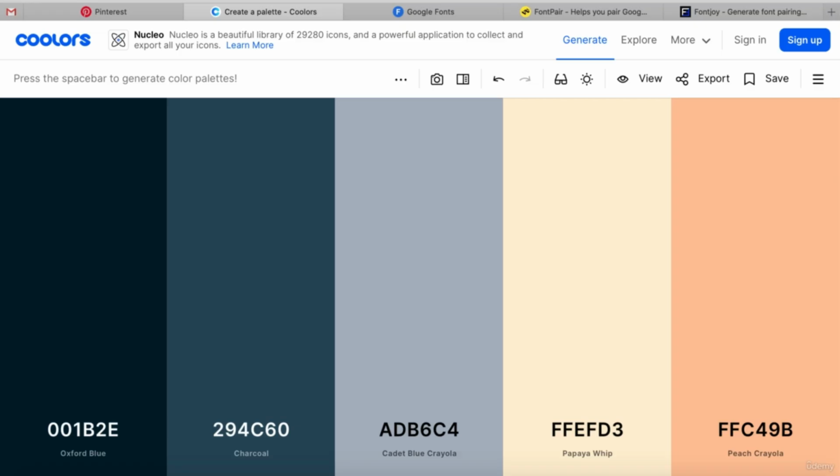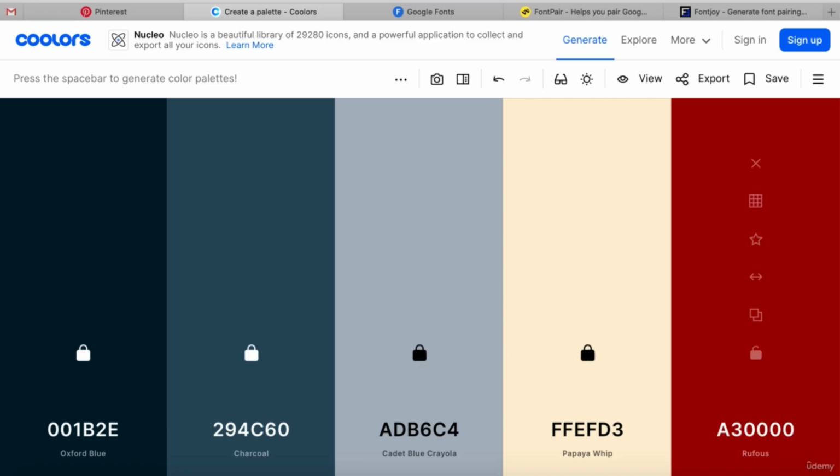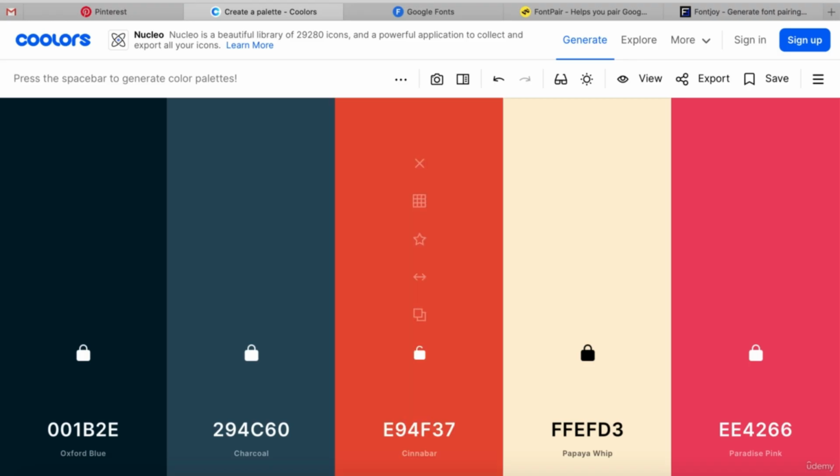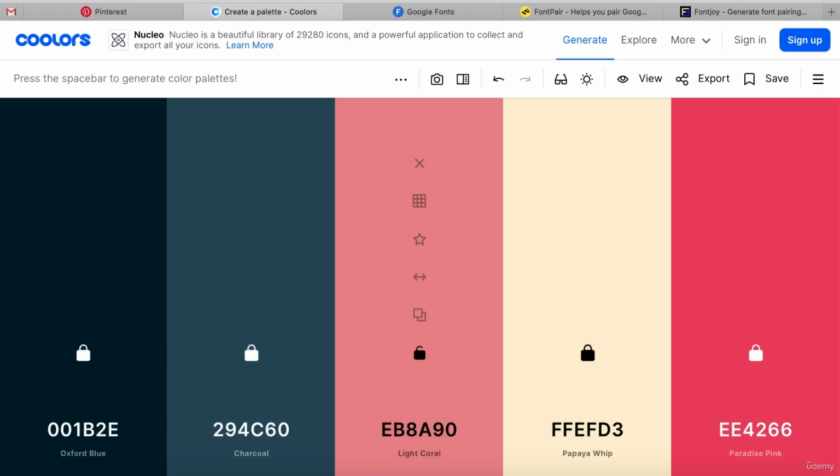Say you like this overall color palette, but you don't like just this last color. You like these other ones. What's cool is you can go in and lock the colors that you do like, and then hit the space bar, and it'll shift just that last color. Maybe you say you like that pink better, so you lock it, but now with the pink, maybe you aren't as sure about this blue. Then you can go in and do the same thing. So that's really a cool way to do it.